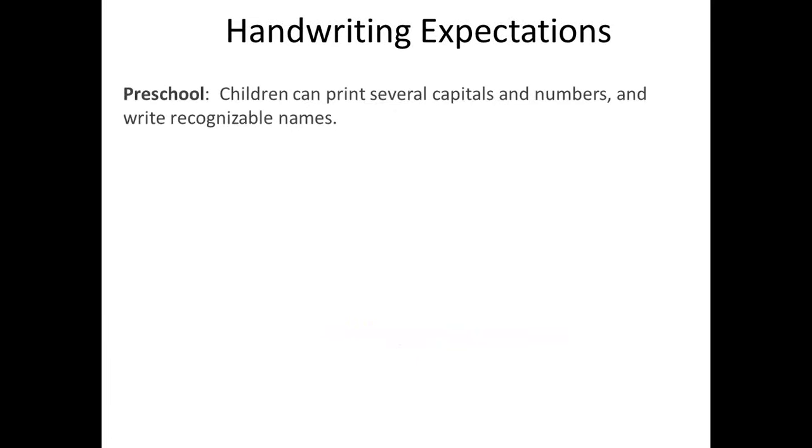So what I've done is I looked at the handwriting expectations between those two, and I kind of generalized it for you so you can have an idea of where they really should be.